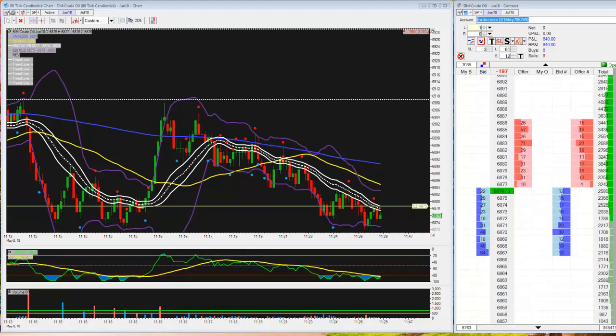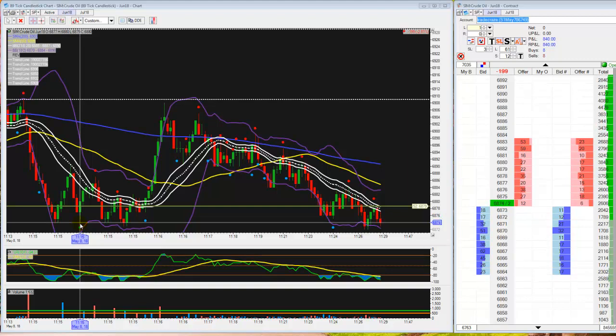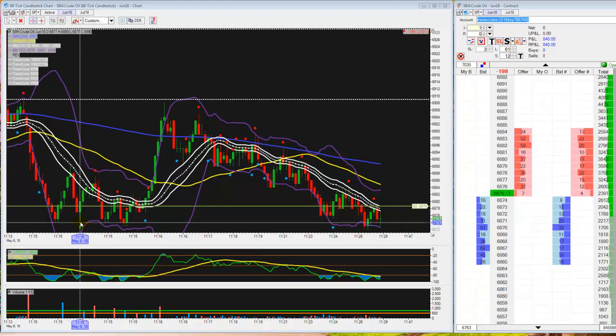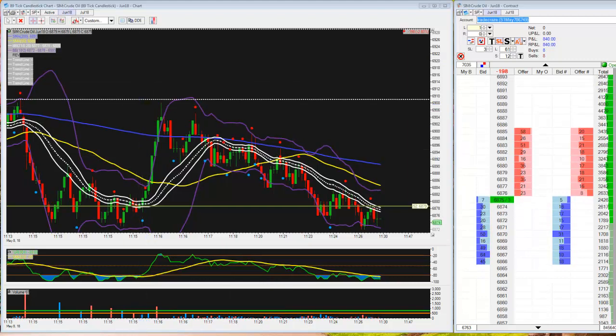This is a market that looks like it's going to bottom in. It looks like it's trying to put a bottom in right here. Now, it could go down a little bit lower and then go back up, but it's definitely trying to.